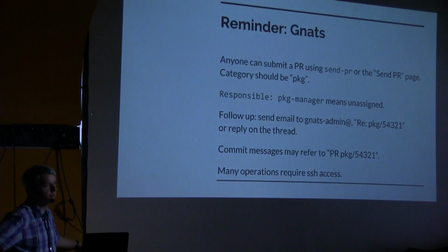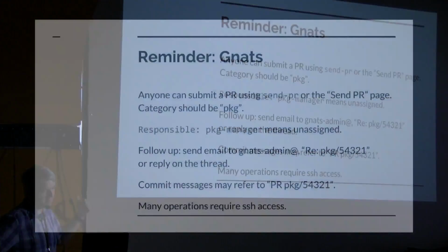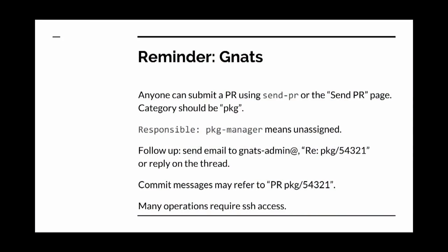So as a reminder, I'm going to talk to you about the next tracking system. We've had RT and REC. Now we have GNATS. GNATS is the NetBSD bug tracker. For those that don't know, as a slight diversion, I'm going to introduce GNATS. Anyone can submit a bug report or a problem report using send-pr on the command line, if you happen to have a mailer configured correctly, which I never have. Or you can do it via a browser by going to netbsd.org and clicking on the send-pr link, and you get a form that you fill out.